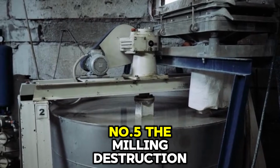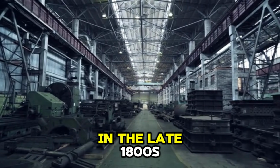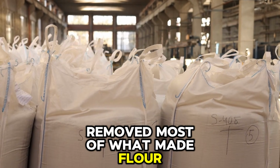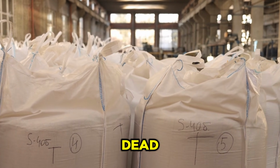Number 5. The milling destruction. Steel roller mills replaced stone grinding in the late 1800s. The change revolutionized flour production and simultaneously removed most of what made flour nutritious. White flour became cheap, uniform, and dead.